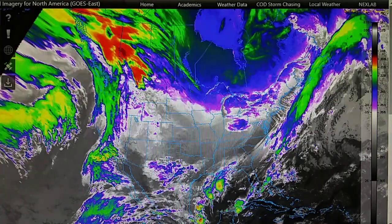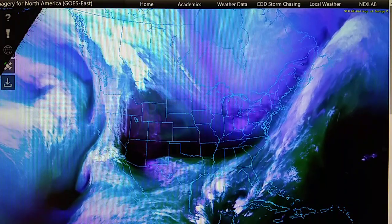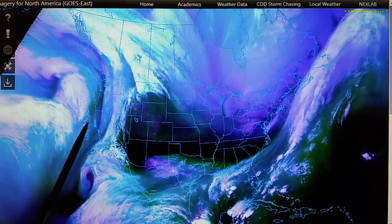Let's take another look here. You can see that happening in the water vapor map. This area right here.